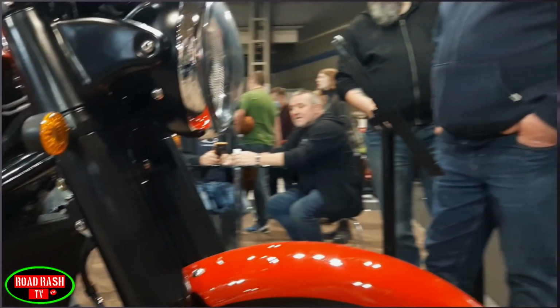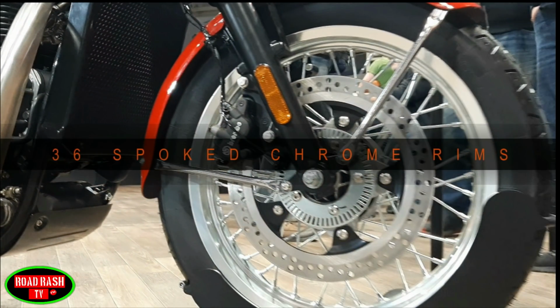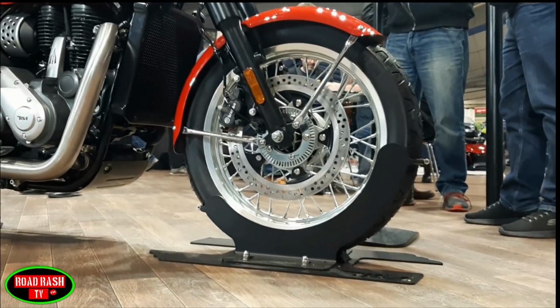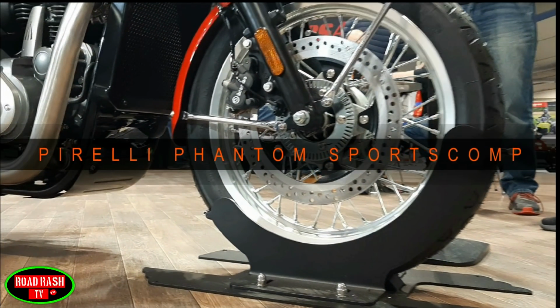So to start with, as mentioned a moment ago, this new Goldie sports a pair of authentic 36-spoked chrome wheels, with an 18-inch rim up front and a 17-inch rim at the back, that are matched perfectly to a pair of Pirelli Phantom Sports Comp tyres.